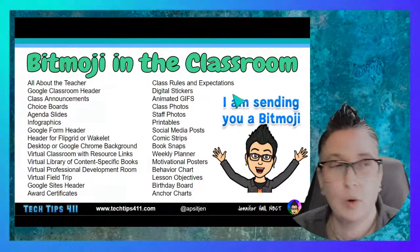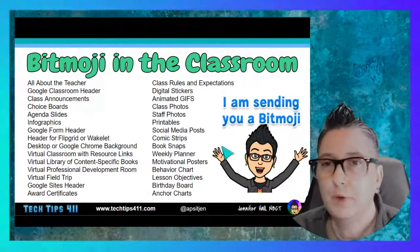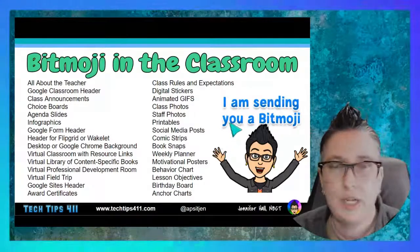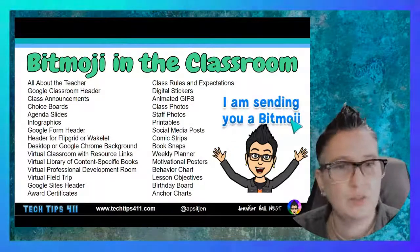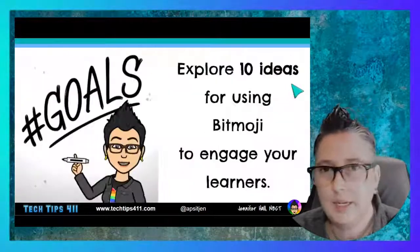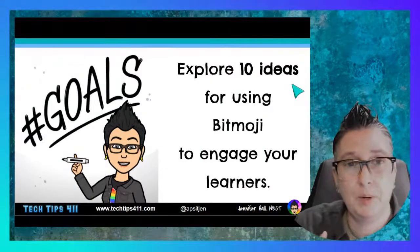But here's even more. So I gave you 10 ideas, but let's check this out. I've got way more for you to explore in terms of ways you can use your Bitmoji to engage your learners, especially in this virtual environment. So there we go. That was it. 10 ideas for Bitmoji to engage your learners, plus a couple of bonus tips there.